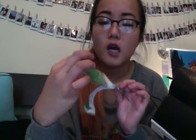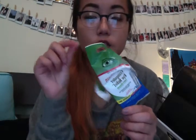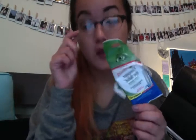This one's kind of random too. I found these, I think I got them in a box. I'm not really sure which one. I've had them for a while, but they're the computer eye relief drops. These are a strain and sting-free formula for eyes, and they look like little pens. You just break the tip off and then drop them into your eyes, and it's a one-use thing only. They worked really well. My eyes did get irritated at some point, so it helped a lot.